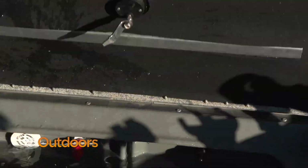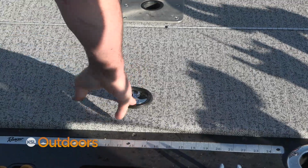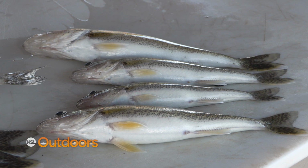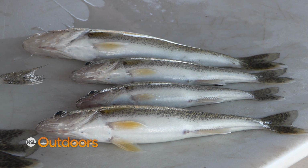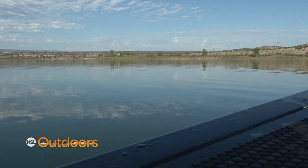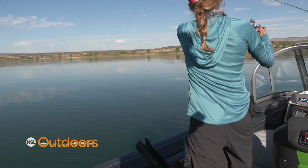He's gonna fillet. If you've never caught a walleye or just like catching a bunch for dinner, there are a lot of these 10 to 15-inch walleye at Starvation. Early summer is a great time to target walleye, but come fall, the bite really picks up. I think the fall bite is even better than that midsummer bite.